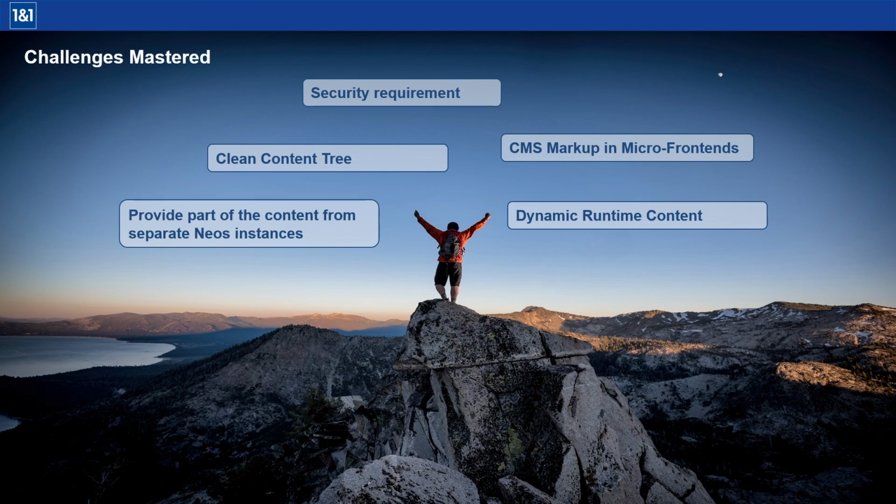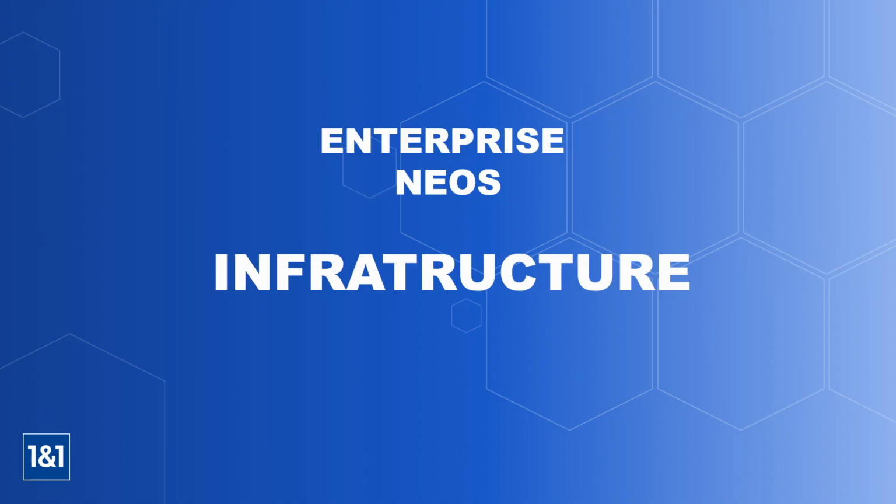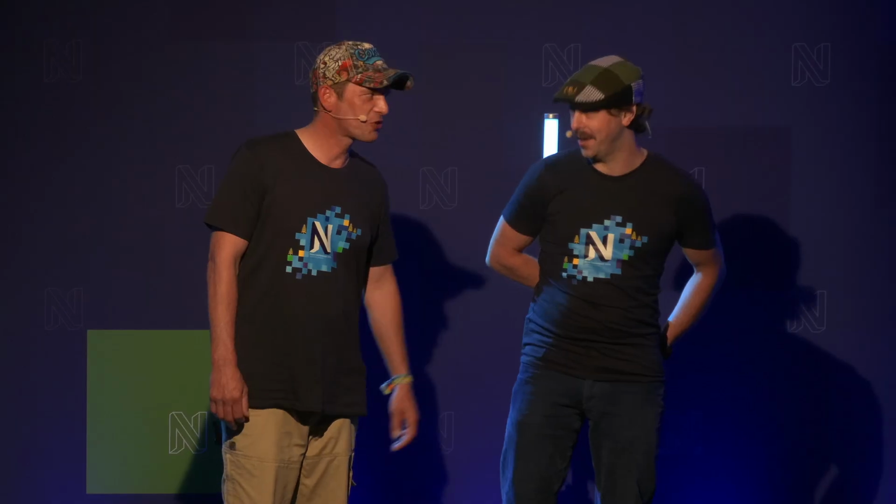Also the components using in the markup. We went through really wonderful examples of how we achieved that, and providing content from a separate NEOS using our middleware to switch out with a headless NEOS to deliver our corporate pages was also there. And I think if that was me up there, I'd be really happy right now on this mountain looking at all those achievements. We actually were happy when we achieved those things. We were very happy.